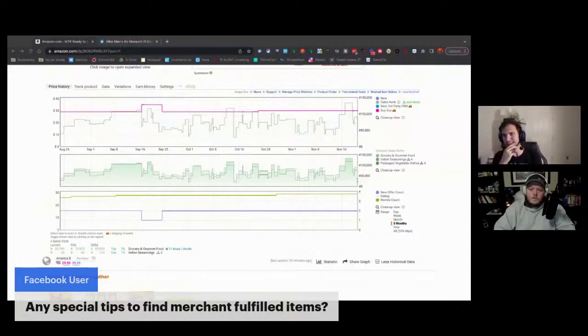Or you can even, I don't want to give away too many of the secrets. I mean, you can filter stuff by weight. So if there's certain things where I want this to be small and light, I only want to look for small and light items. Look for stuff that's under 3 pounds or 1 pound or whatever it is that you're trying to sell.